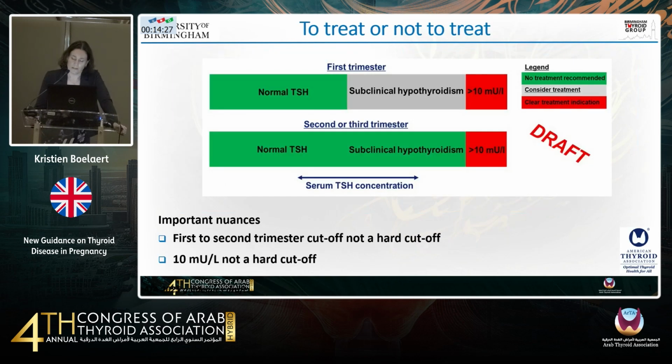So, and this is draft. It's not been approved, it's not been ratified, so like I said, this may change. But what the American guidelines are going to recommend is that you make this trimester specific. Previously there was no such distinction in whether you would or wouldn't start treatment. If TSH is normal, assuming an upper limit of the reference range of 4, then you wouldn't treat. If it's between 4 and 10 in the first trimester, then you consider treatment. And if it's greater than 10, you would treat.